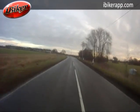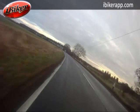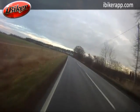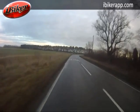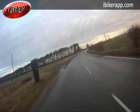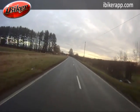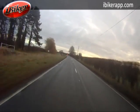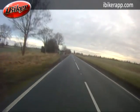Notice again the repeated word slow on the road. Here we have a left-hand bend going into a right-hand bend. You can just see on the left-hand side you think you're approaching fields, when actually there's a 10-foot drainage ditch on your left-hand side. There's no two ways about it. If you do lose control here through a fault of your own or somebody else's, you're going to get seriously hurt or worse.